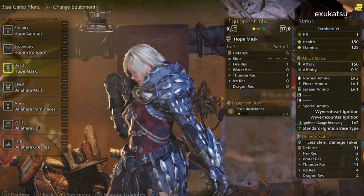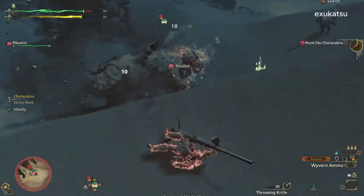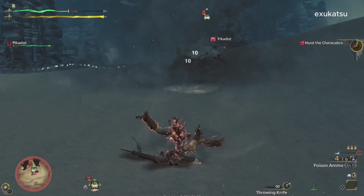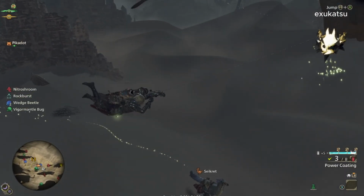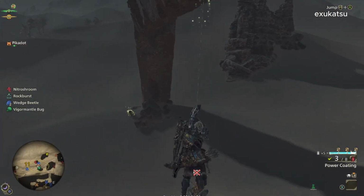The attention to detail, the sense of scale, and the seamless integration of new features make Monster Hunter World one of the most promising releases in the series. While there is still room for polish, the foundation is strong, and the journey ahead promises to be nothing short of epic. If this is just the beginning, then I can't wait to see what's next.